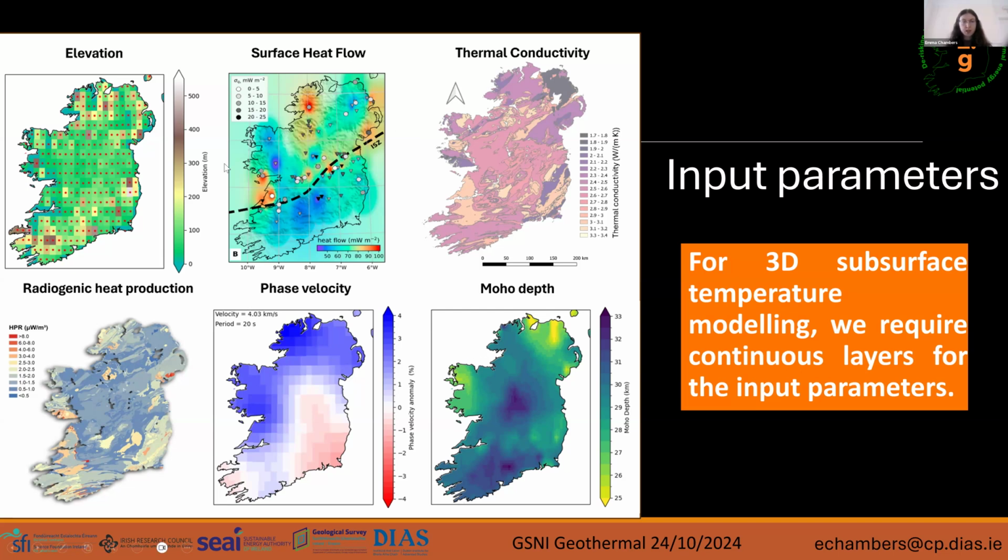We also require surface heat flow, so we want to know how much heat is flowing through our rocks. And we also require information on our thermal property information. So radiogenic heat production, such as this map created by Stephen Daly and Nicola Wilmot-Nola, and also thermal conductivity. And this thermal conductivity map didn't exist before the DIG project, so we needed to create this from existing thermal conductivity points. And I will discuss how that was made later in the presentation.